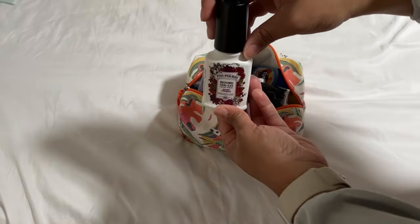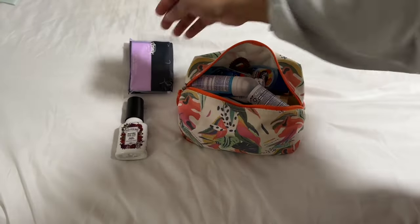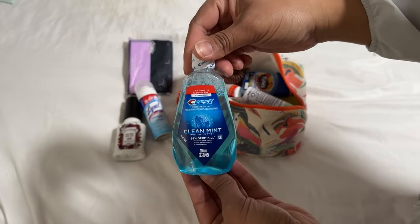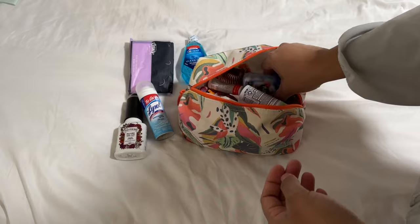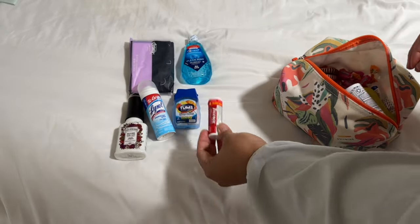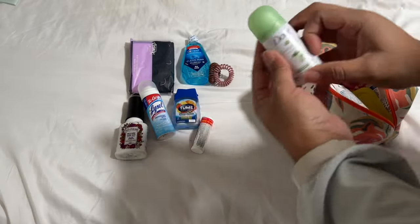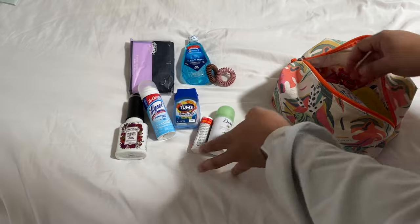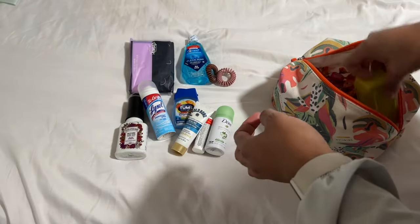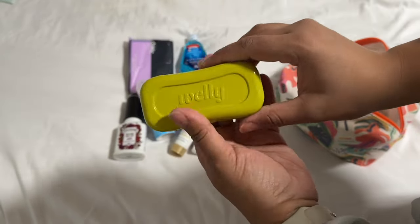But first off, I have Kleenex wipes, some Lysol, mouthwash, Tums, Tylenol, some hair ties. This is a deodorant, some hand cream, a first aid kit. This I got from Target. Well, all this stuff I got from Target. It's super cute.